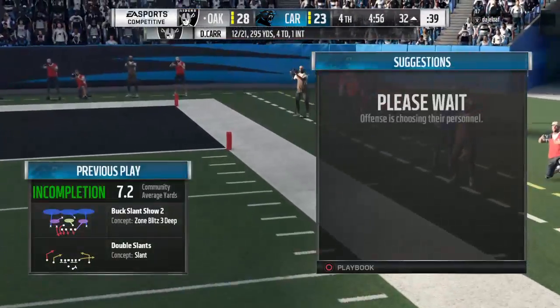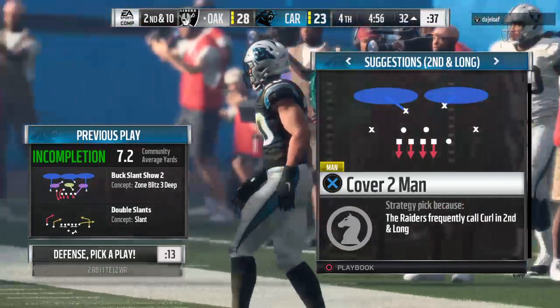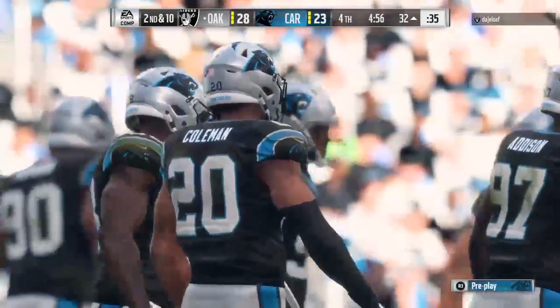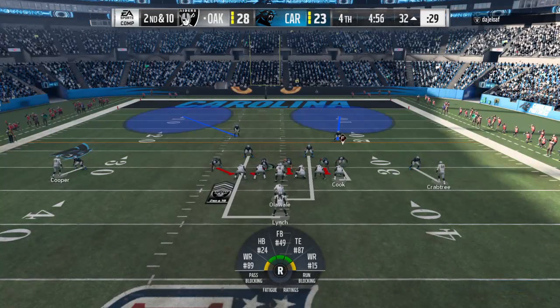His throw incomplete. He was trying to get it to Seth Roberts. That'll bring up second down. Had an open man that time, but ended up putting a little too much heat on it, don't you think, partner? Absolutely. Just needed a touch more air under it. Instead, he fired an absolute bullet.